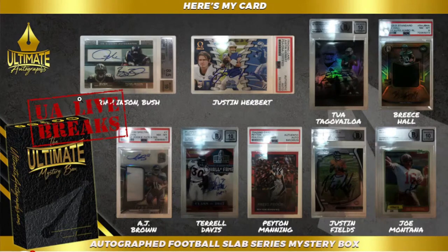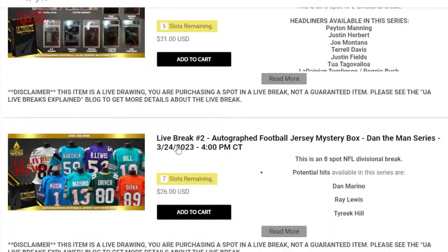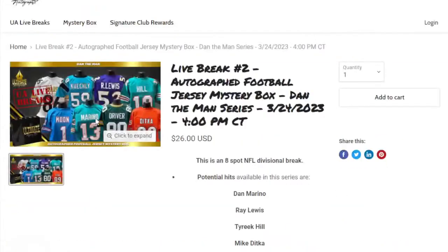We got A.J. Brown. Now, that's a rookie card, I believe. That's A.J. Brown on Tennessee. So that's an AFC South hit. So that's an excellent card right there. We still have the Brees Hall, one of the best running backs in the league. So a lot of good options, and here's my card. We got 7 to go in the jerseys.